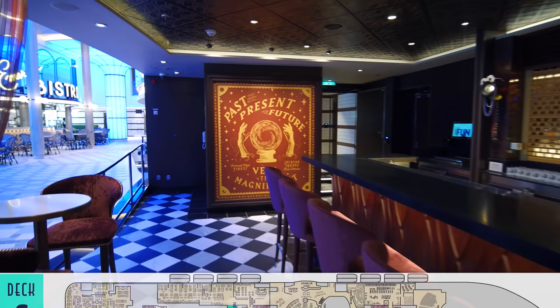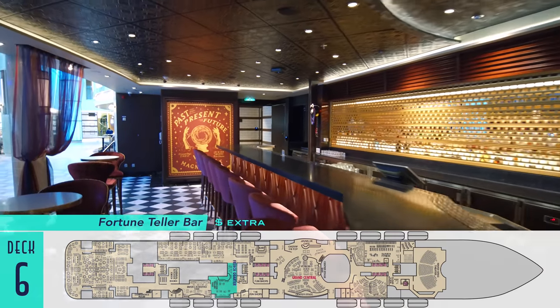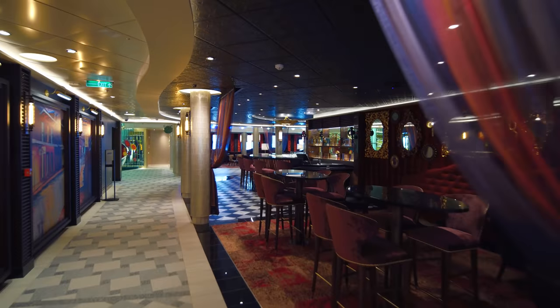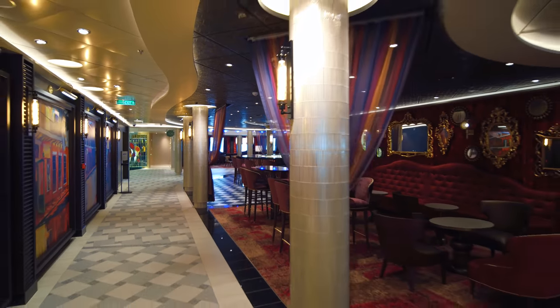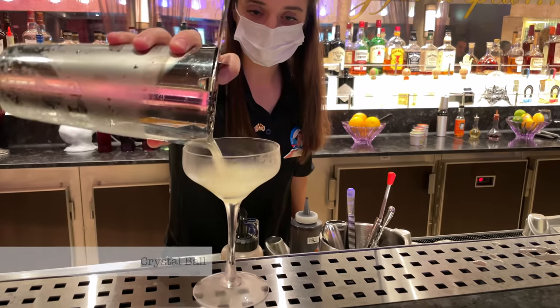Also part of the themed French Quarter district, befitting the ship's name, is the Fortune Teller Bar, which is similar to the Alchemy Bar, but with amped up beverages, such as the Crystal Ball.